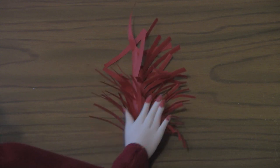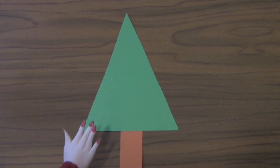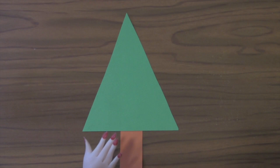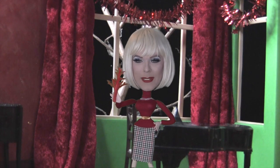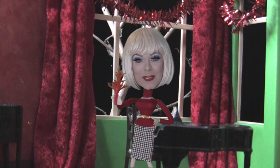Fold down the branches so they stick out a bit. Now a real Christmas tree is this sort of shape, wider at the bottom and narrower at the top. To get that effect, trim down the top branches. You'll end up with something like this. It's like a triangle or a cone.